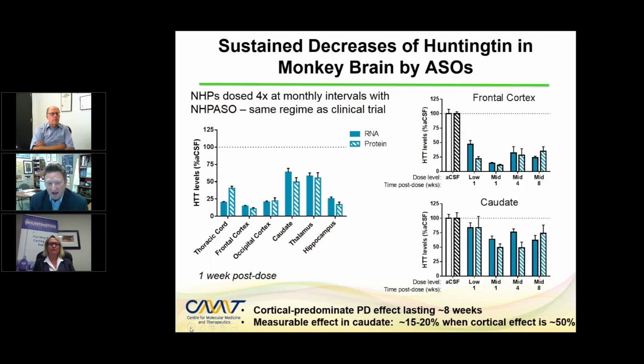And this can be measured, and we can show that, again, over a period of time, from 1, 4 to 8 weeks after injection, there are significant decreases, mostly in the cortex, the gray matter on the outside of the brain. We get very good knockdown in this slide up in the top right, where it says frontal cortex. Even 8 weeks after the infusion, there's significant knockdown of both protein and RNA out to 8 weeks afterwards. So next slide.